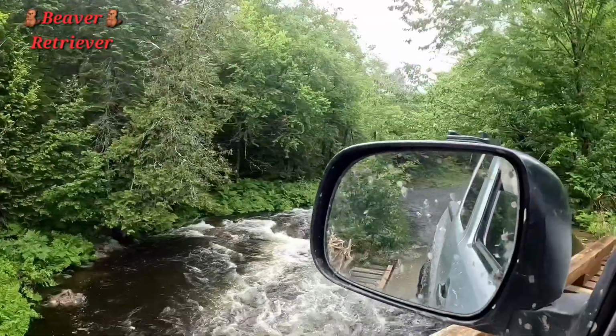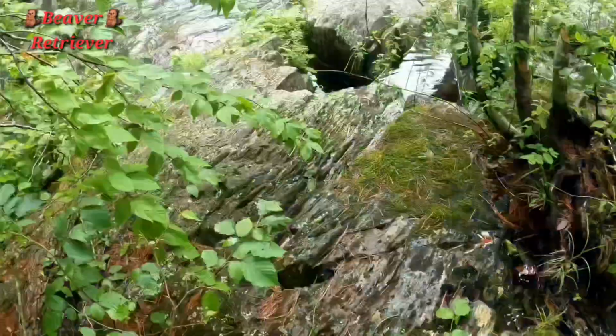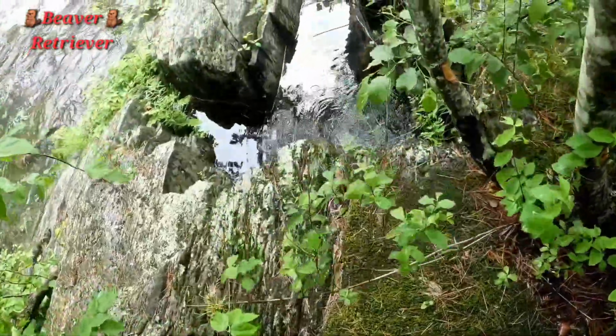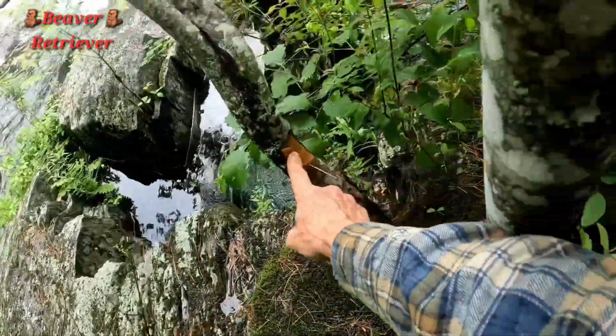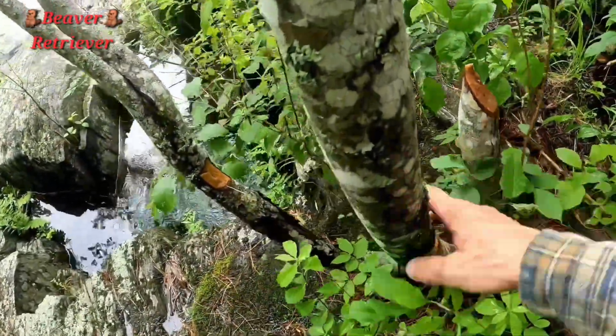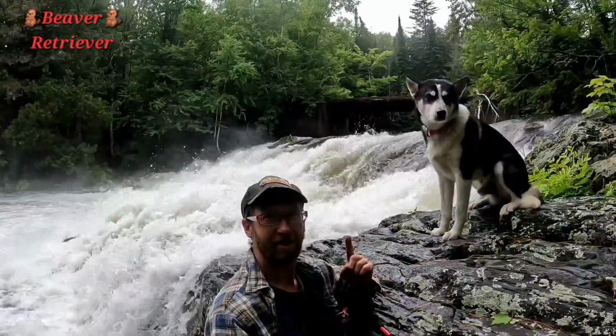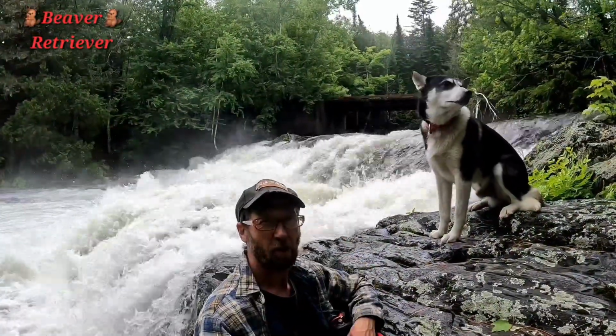Well, this is the river I want to try, so I think I'm going to try it real quick. Well, slippery rock. Oh, the beaver was here. The beaver took a chop out of that. He cut this one down. Took 2 bites out of that one. Yeah, that's a nice waterfall. Roaring today. Yeah, nothing yet.